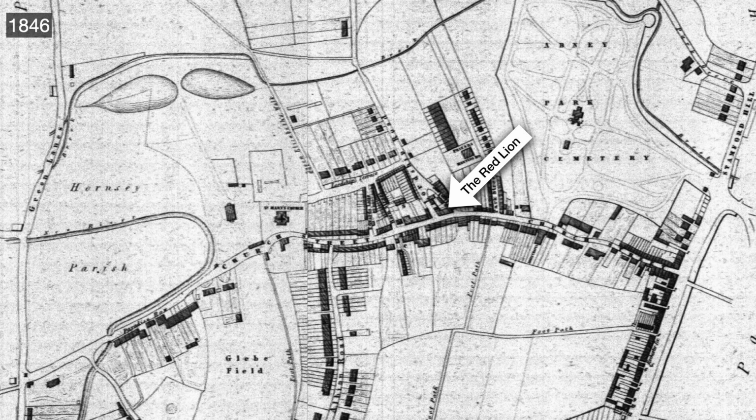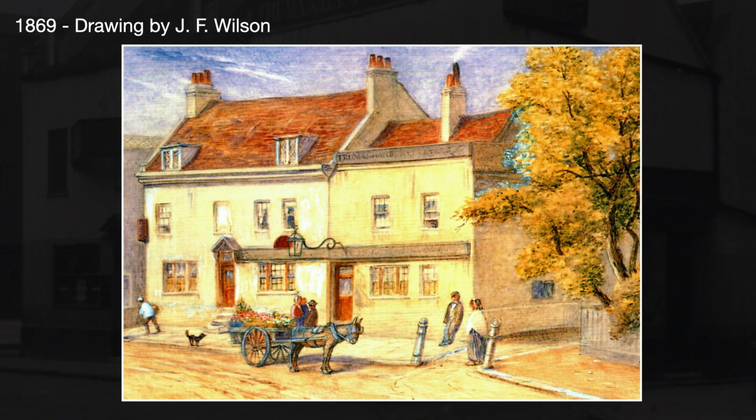And today you can still see there's just the door and the 2 narrow windows with the bars if you go just behind the Red Lion. So that's the only remnant of the lockup. This is a drawing of the old Red Lion from 1869. It was actually 2 different houses. Okay, originally it was 2 different houses that got merged.